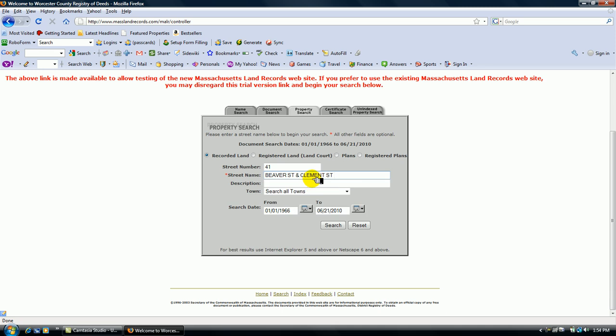In particular, in Worcester County here, a lot of times they'll make you put cross streets in order for it to pop up in the index. Just before I started recording this tutorial, I typed in Beaver Street and it came back with 0 searches. But when I put Beaver Street and Clement Street, you'll see in a minute what happens. Description, you want to leave that blank.